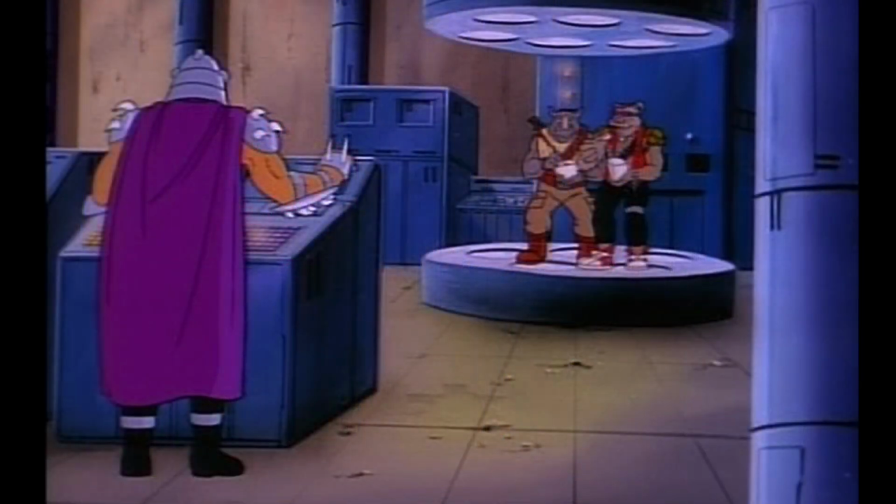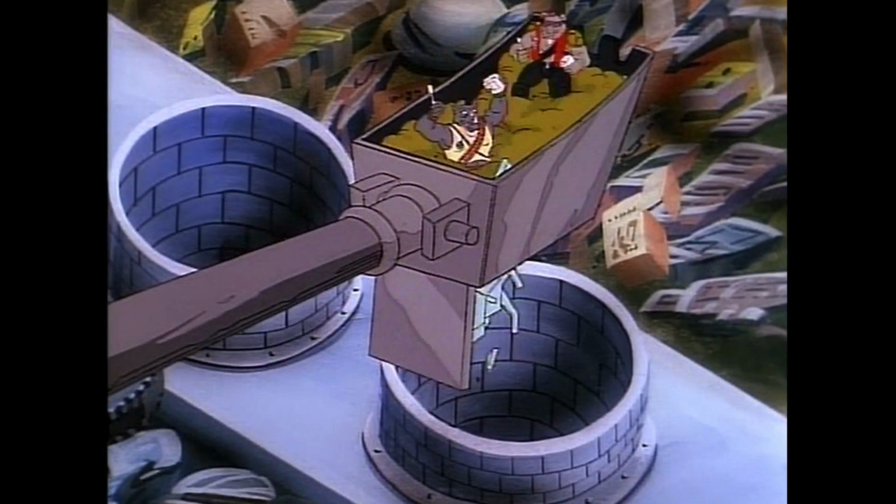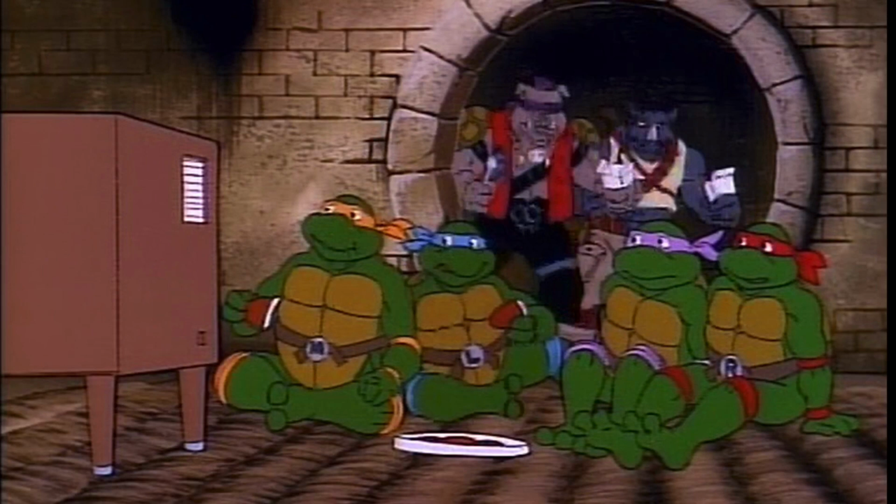In the Season 2 episode with the name that eludes me, the Shredder is experimenting with his brand new automatic matter transporter. The transporter can send an object or person to anywhere that the Shredder desires. Just to be a jerk, he decides to send Bebop and Rocksteady to the city dump, where they get sent down some sewer pipes, Goonies style, and eventually end up at the Turtles' sewer lair. Apparently they were wandering around in the sewer and they ended up here.